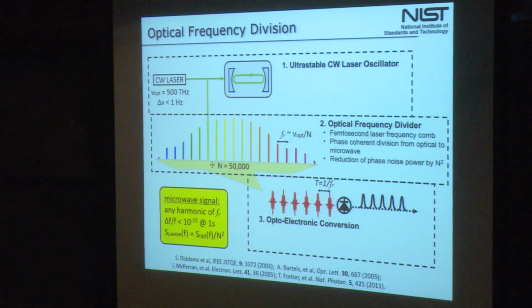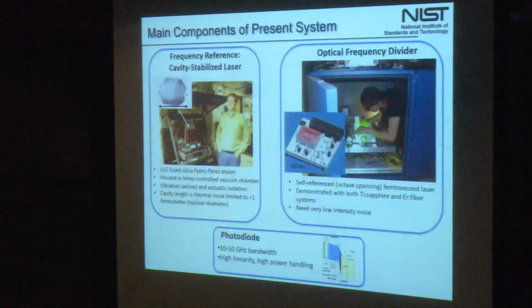And in terms of phase noise, which is often the way these things are described, what you've done is you've taken the optical phase noise and you divided it by n squared, where n is the division number here.